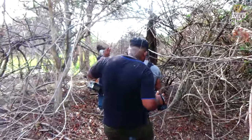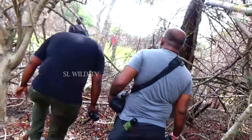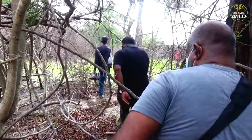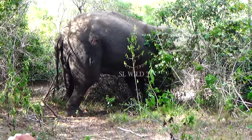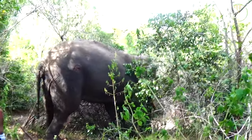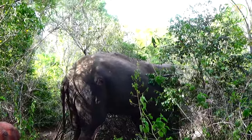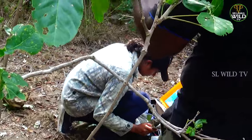The doctor who examined the animal's health concluded that another such elephant had been injured by being attacked. The animal is already in a dangerous state of health. Veterinarians first examine the wounds, wash them with saline, and clean them thoroughly with a cotton swab. Medicines are then given. This is a moment to thank the vets and officials.